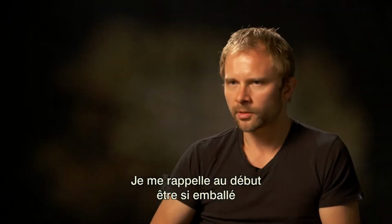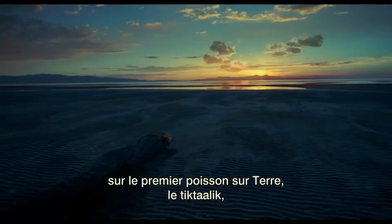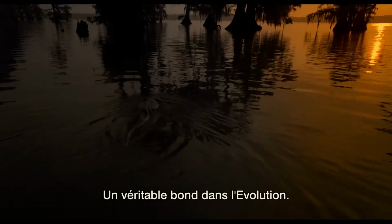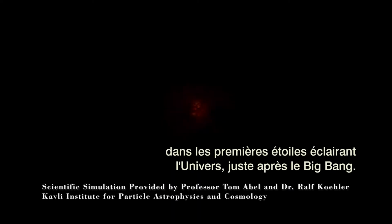I remember at the start of the project being so excited to read endless research papers about the first fish that walked on land, the Tiktaalik, that had elbows that they know only a certain amount about, but they know it was an evolutionary leap. Delving into the first theorized stars, giving light to the universe right after the Big Bang.